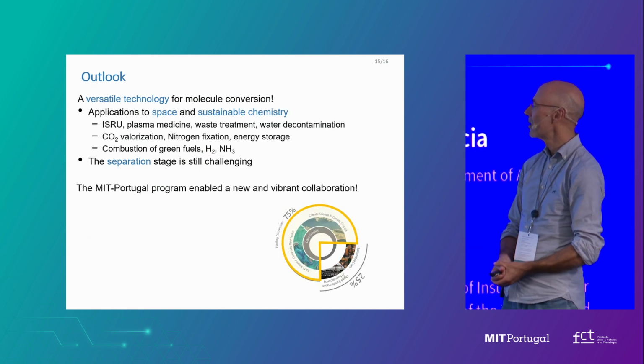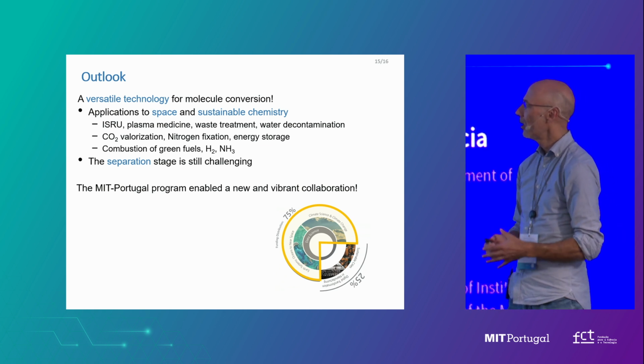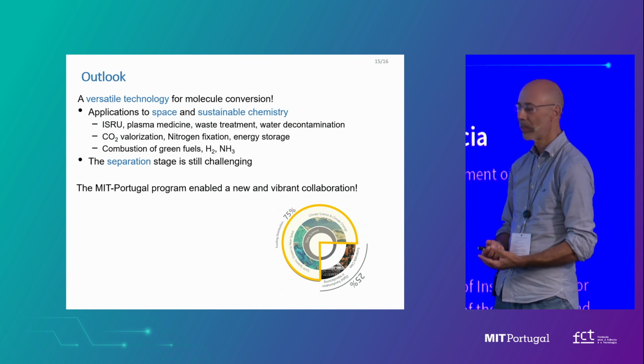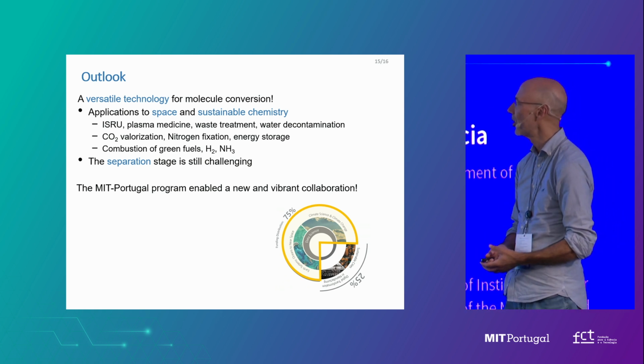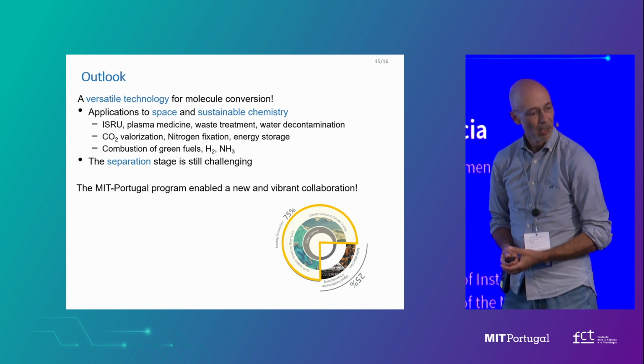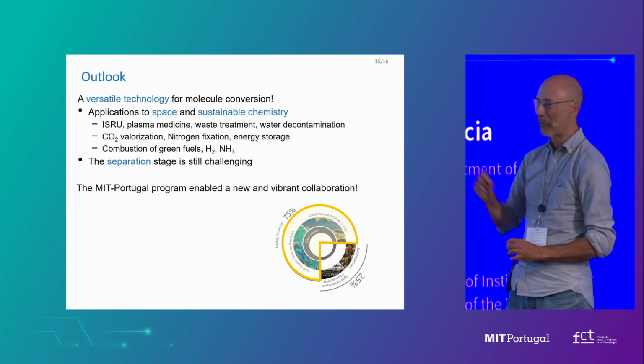Just a final slide with a brief mention of what's next. So we are claiming and showing that plasmas are a very versatile technology for molecule conversion with applications to space and to sustainable chemistry. I'm a bit late, so I will not read exactly. Okay, so I have authorization.